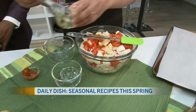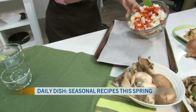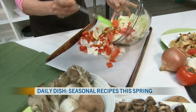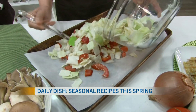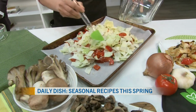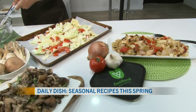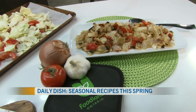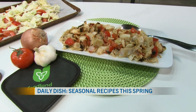So once you've got that all together, we're just going to toss it all here on your sheet pan. A little bit of salt and pepper and some oregano, and it's 45 minutes at 400. And the good thing about this dish is, first of all, it's a sheet pan dinner, so it's so easy, but it can be served hot. It can be served cold as a salad, so you can make it the day before, or even room temperature.